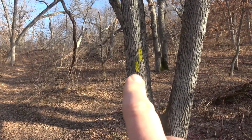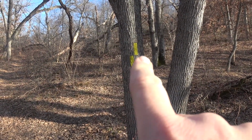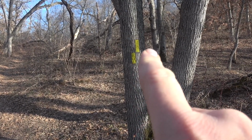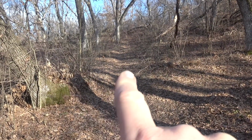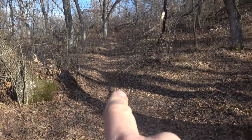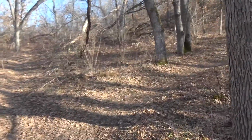All right, so you guys see the pattern of the yellow blazes there? The one on the top right indicates that the trail actually goes to the right. So you do not follow this, which I think is actually just an animal path. We're going to go off this way. So make sure you turn right.